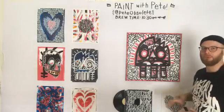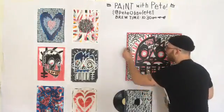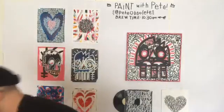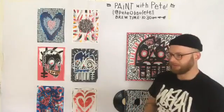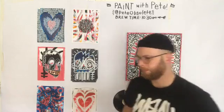Okay, so all I've done is populate that canvas with my pattern. I've put some dots and some plus signs in that as well. Again, a little bit quicker than normal, but that's absolutely fine. Let's just change this up a little bit.